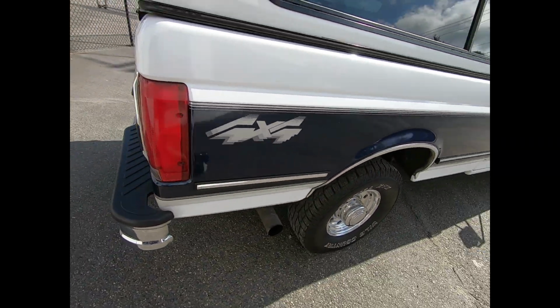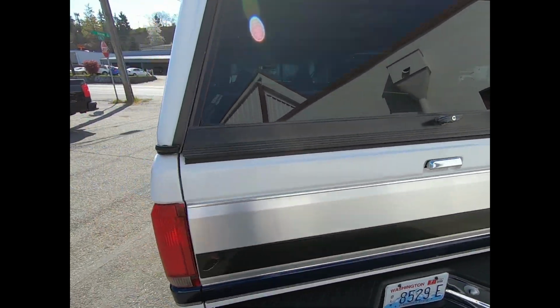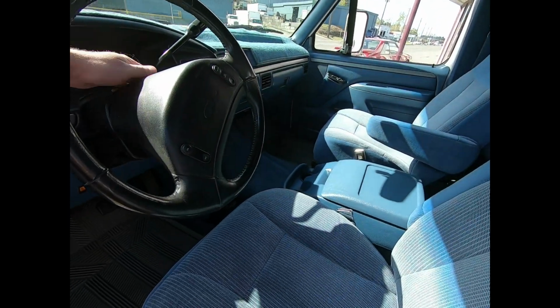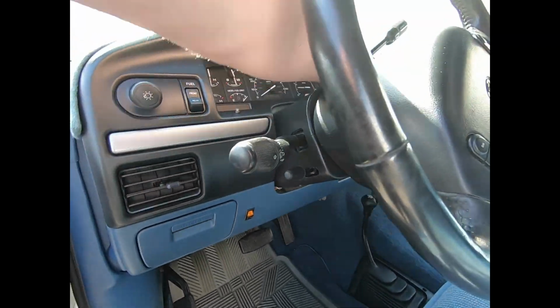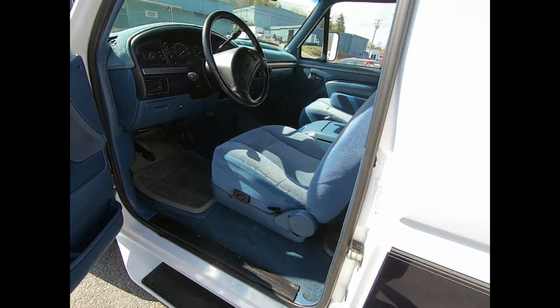It's not really smoking. The engine seems to be running really good. I'll turn it off to save a little bit of the noise. There's the light switch he put in for the fog lights. The door buzzer and everything still works.